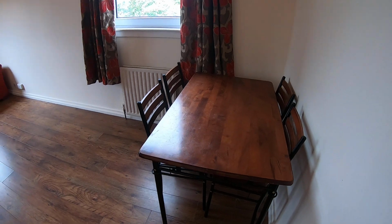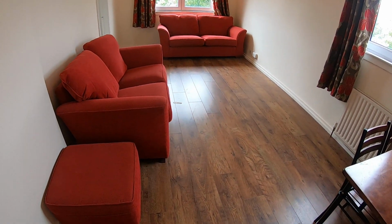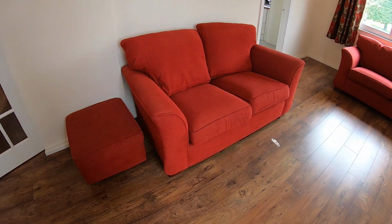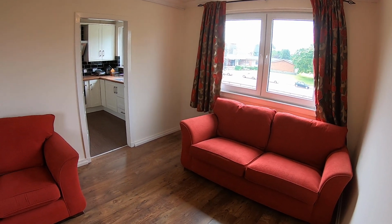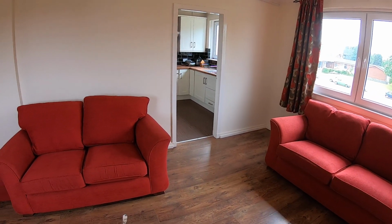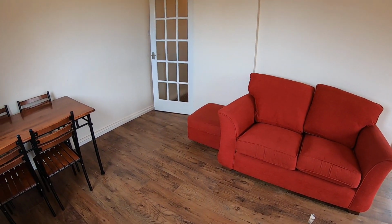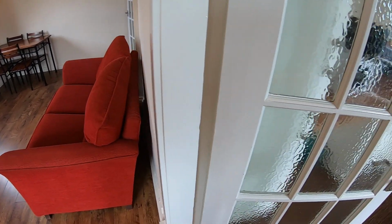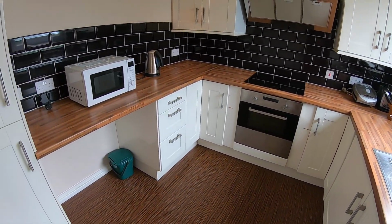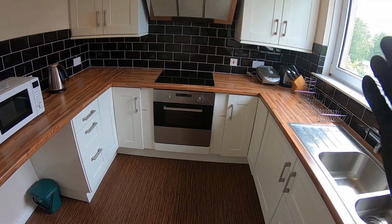Next, we have the living and dining area. As you can see, you've got a table and four chairs and two sofas with a footrest. The living room is connected to the kitchen, which as you can see is fitted with all your essential appliances, microwave, kettle, toaster.